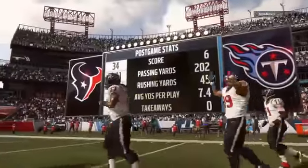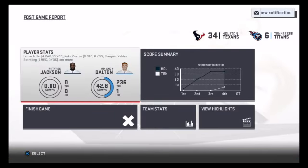So for the Texans, it's a dream start. 2 wins in 2 early road games. And they'll return home next week.